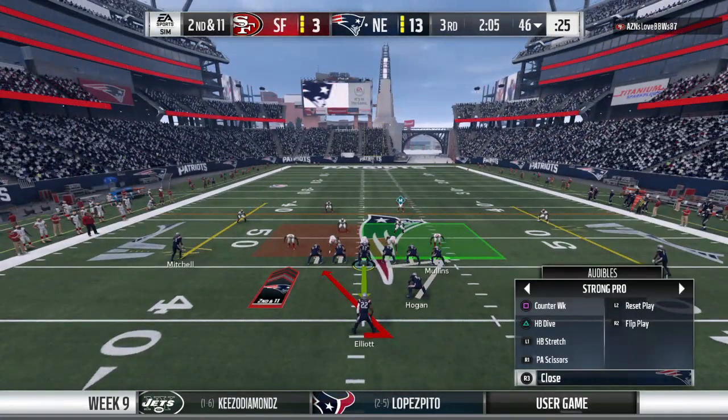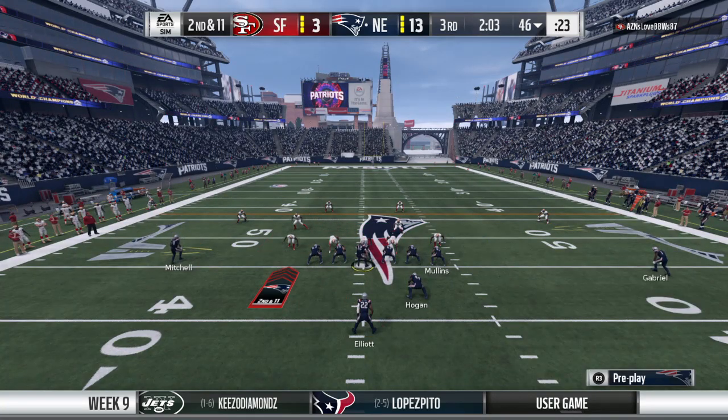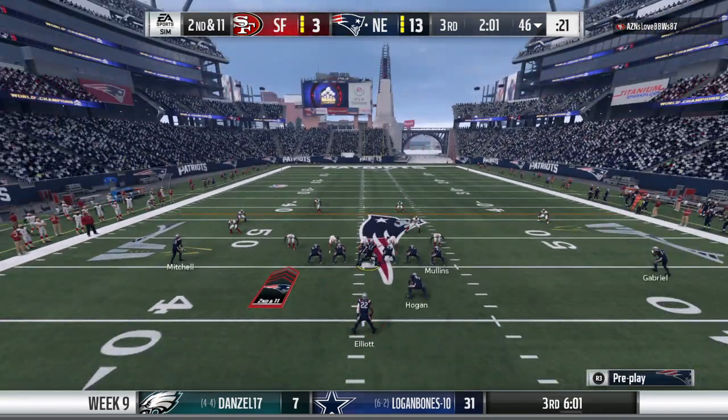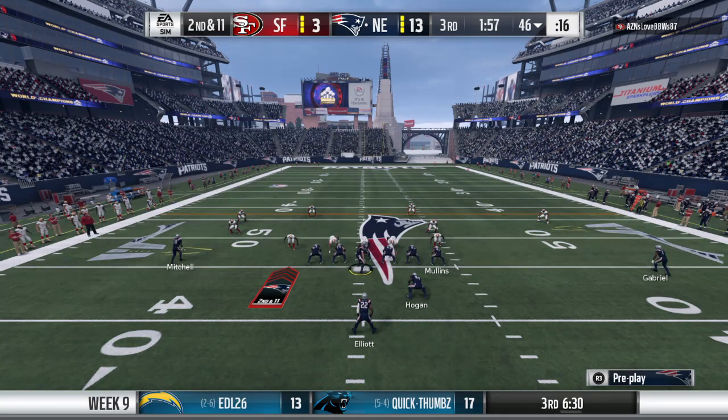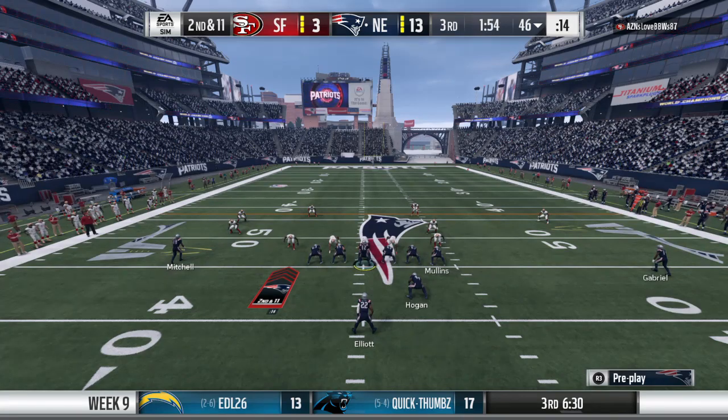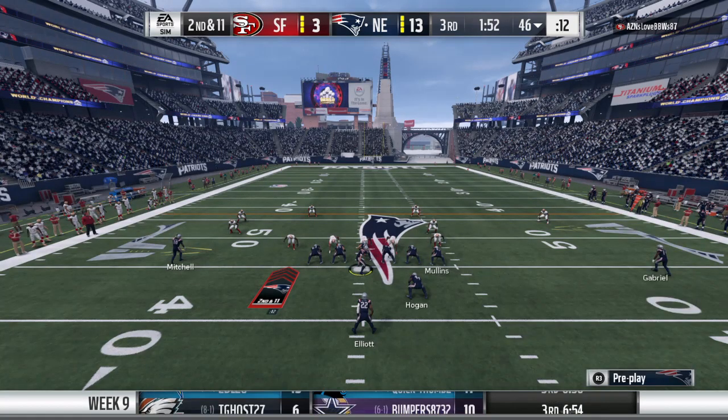Gun. We got 3. We got 3, fellas. We got 3. Single. Hurry. Check 31. Right. Check 31. Monday. Watch out. Regular. Check 3. Check 3.